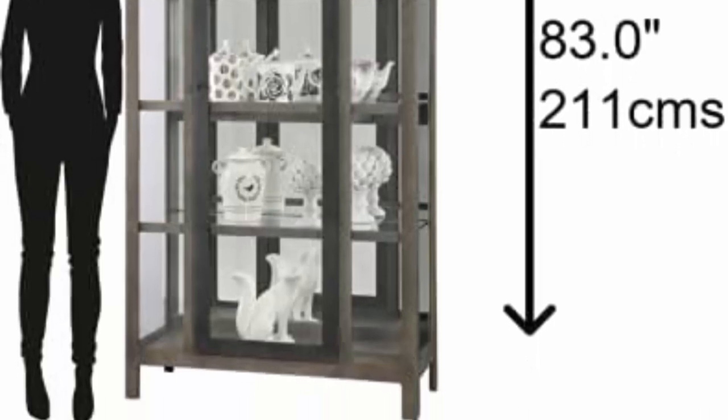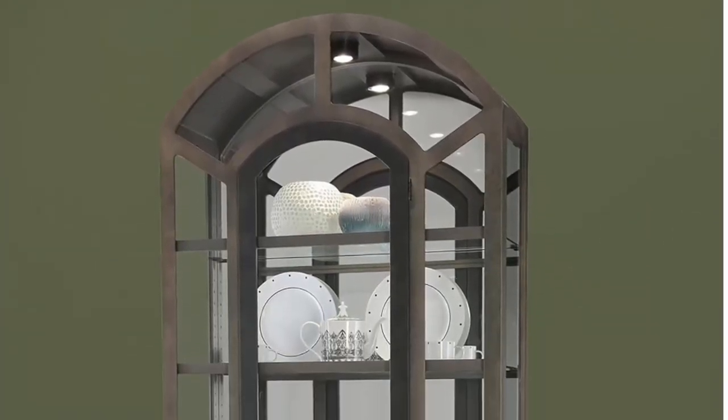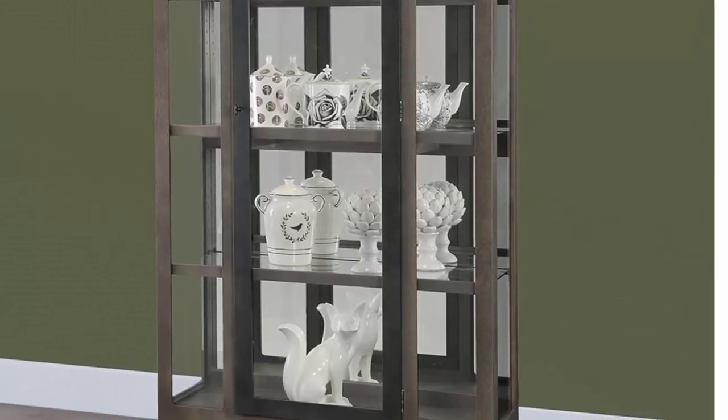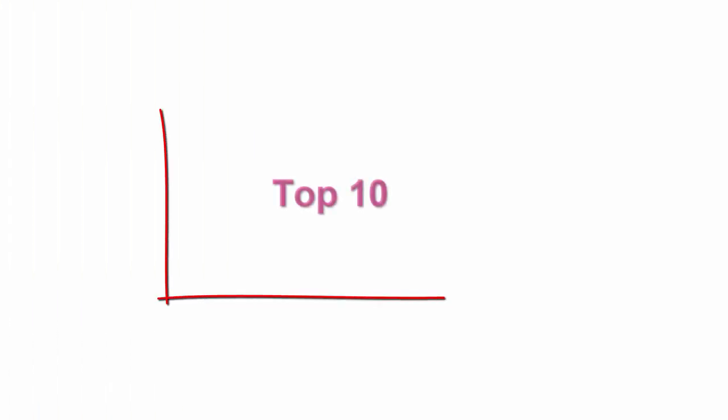Shelving space. Designed with 5 levels of display, this glass cabinet has 4 adjustable glass shelves that not just offer ample space to showcase your collectibles, but also lock in place to keep them in order. It also has vertical plate grooves.